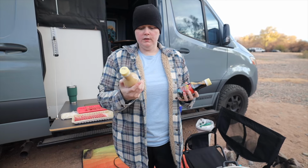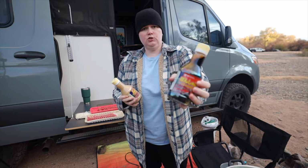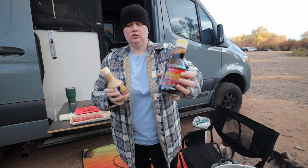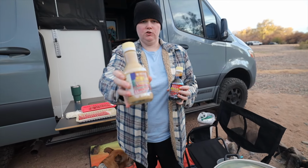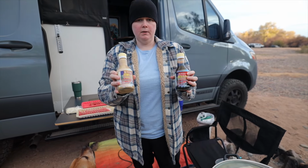For the dipping sauces, we go with a sesame dipping sauce we absolutely love, and then a citrus soy sauce too. So this is my favorite. It's a sesame for sure, but these are the ones that we use for mostly all of our hot pots.